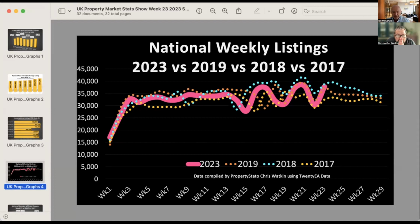The period that's most important is the period that replicates between week 3 and week 13, which is a period of stability from a holiday and half term perspective. What is this trend actually going to show us moving forward from here? And that's the same with price reductions and sale agrees. It's the next few weeks that I think are pretty important in terms of identifying what the end result of this year is going to be.